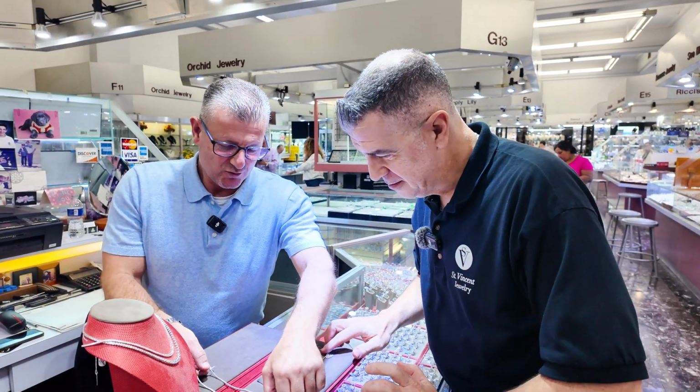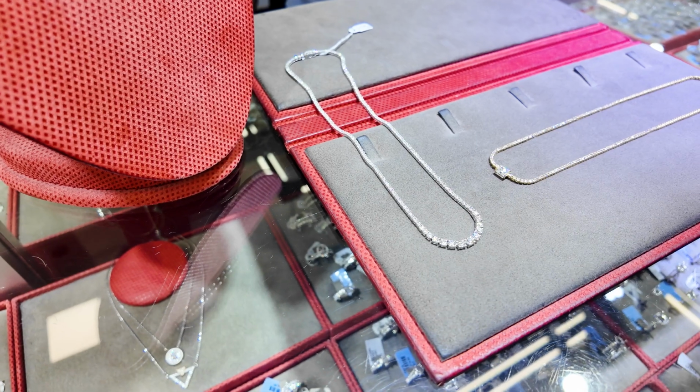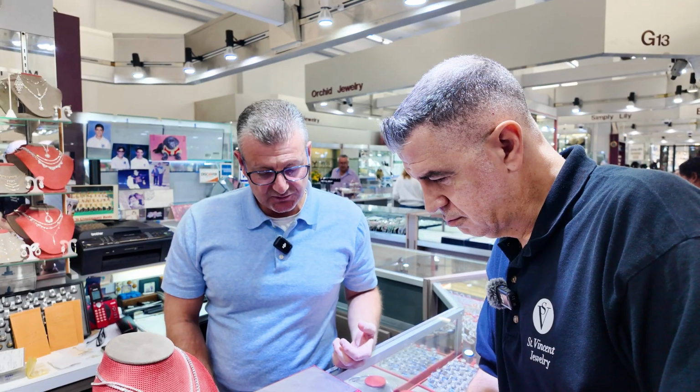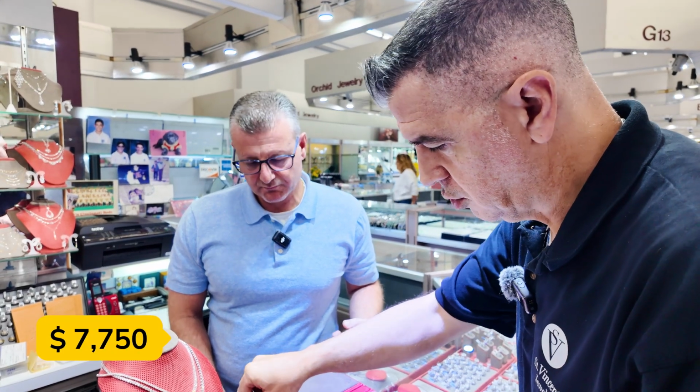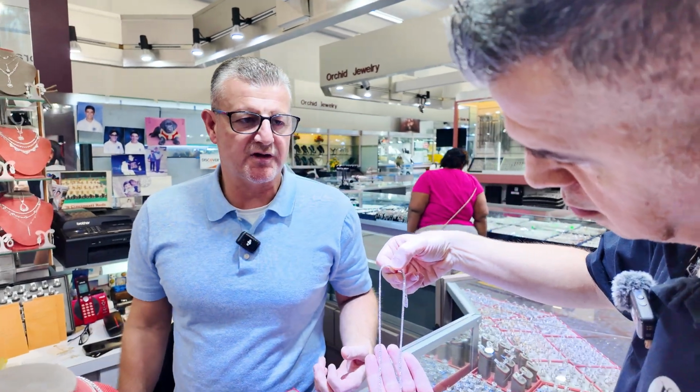Okay. Here's another one, more traditional. It's the graduated tennis necklace in white gold, again in 14 karat. That piece runs $7,750. Okay. So almost at the $8,000. And of course, the larger ones here are going to be outside your budget.